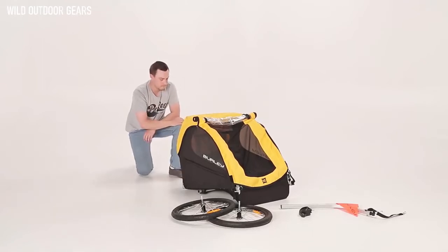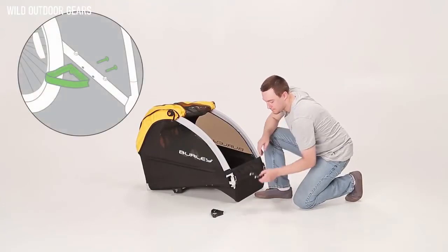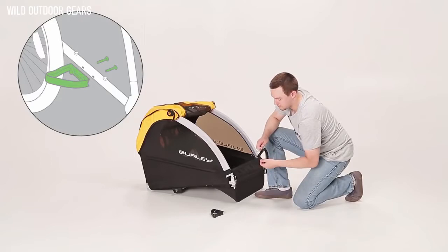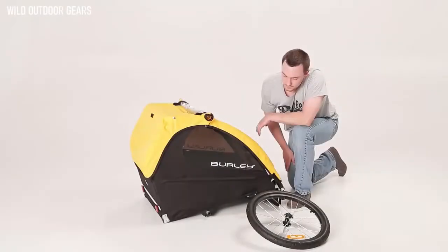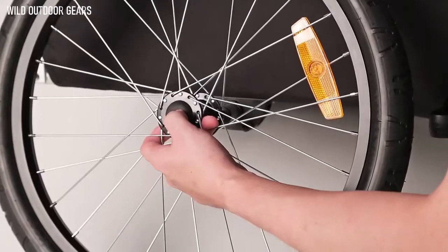Next, you'll install the wheel guards. Push the screws through the lower frame bar inside the trailer. Position the wheel guard over the screws and tighten them lightly by hand. Then tighten the screws with the provided 5mm hex key. Install the wheels by sliding them into the axle using the push button in the middle.